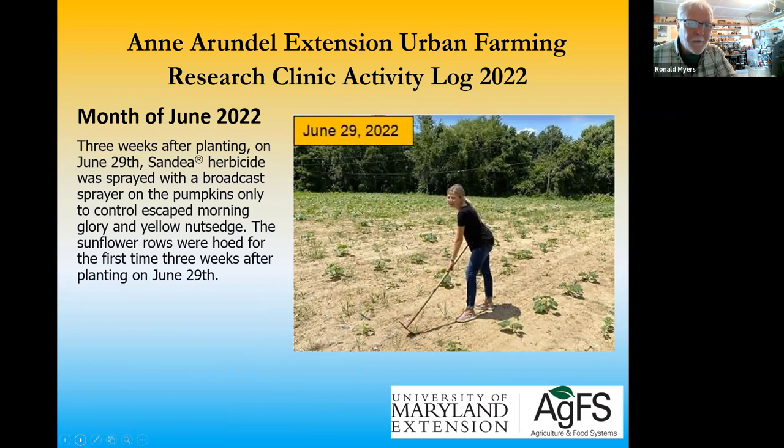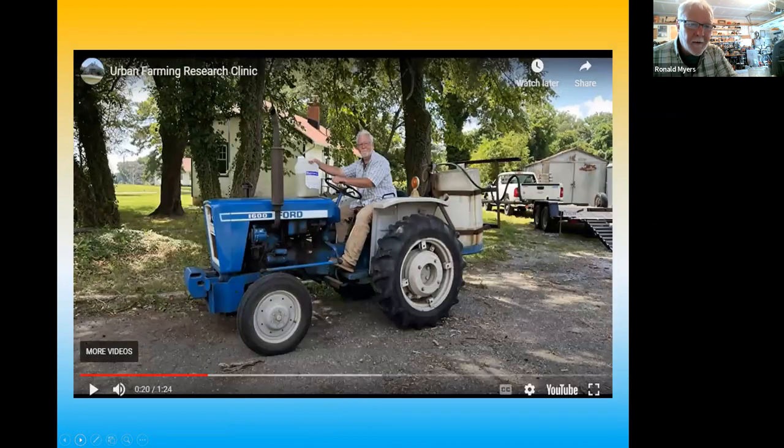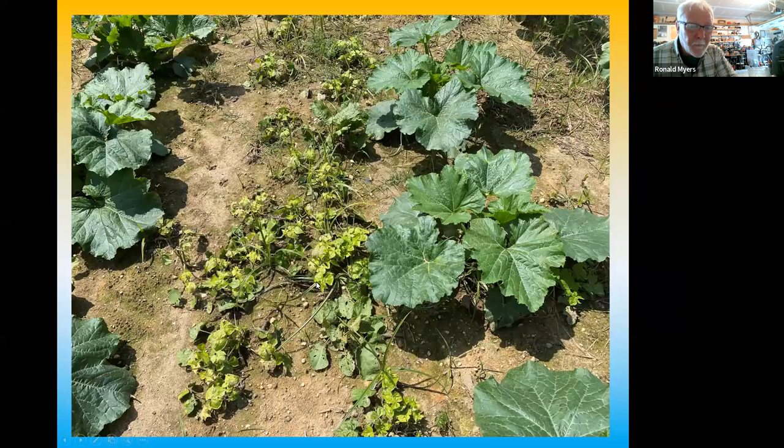But we did do a little hoeing, and there's my ag intern. After we put a little Sandia down, we were looking for some escapes. There I am getting ready to spray some Sandia out there on the pumpkins. See that little activity there? It sure helps you out. The pumpkins are looking fine, and the morning glory and the nutsedge are looking pretty poor. It didn't take much of a hoe then to take that out.